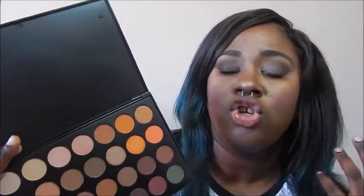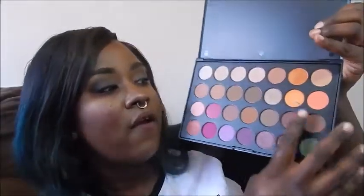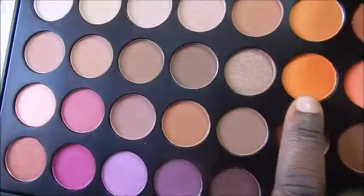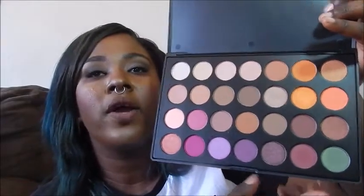She's so beautiful and friendly, and when you're watching her videos, it's like you're sitting there with her. I love her vibe and her aura. This is the palette she did in a collab with Morphe brushes, and I absolutely love it. This shade is freaking gorgeous. So you have your pops of colors, your neutrals, your mattes, your shimmers, all around great palette. And I love how she put that little pop of green down there.